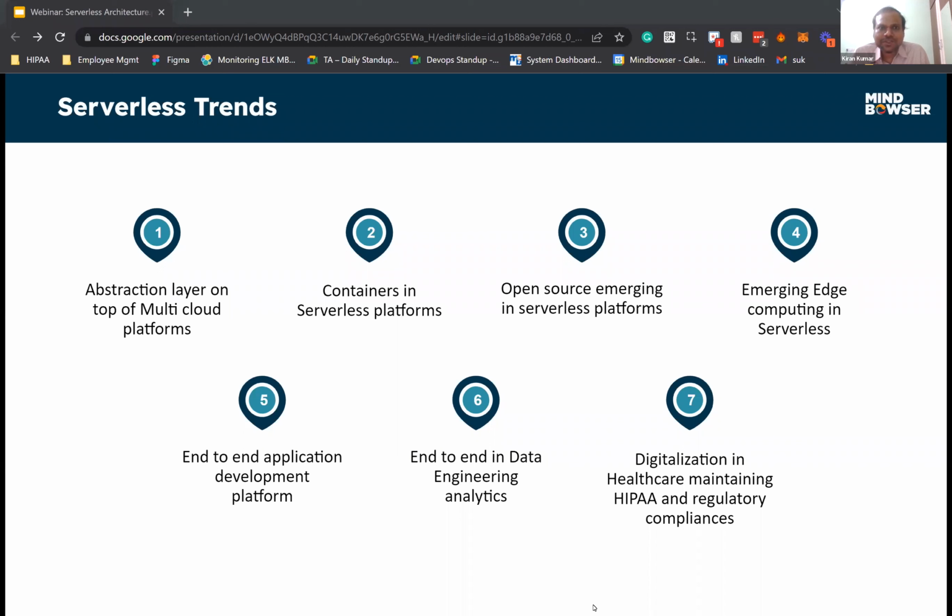Even containers: currently containers are mostly managed services, but now containers are also coming to serverless platforms. The trend has already been set in AWS. For example, Fargate is a serverless approach for EKS. Similarly in Google GCP, there is Cloud Run, which is also serverless and runs containers. But the trend is going to grow in coming years.